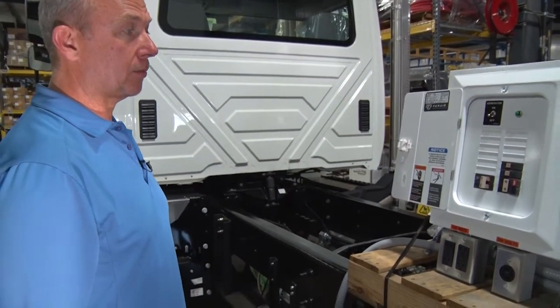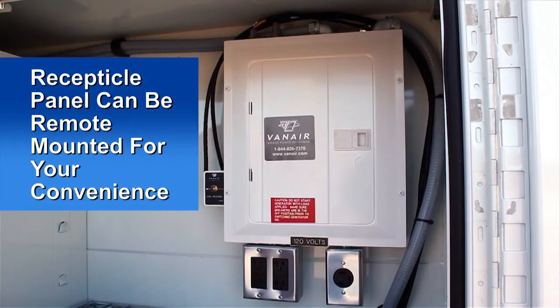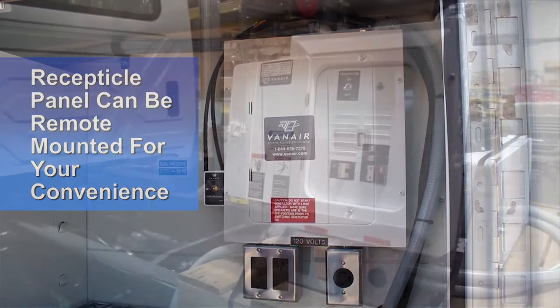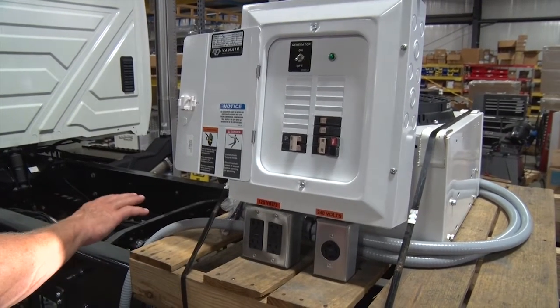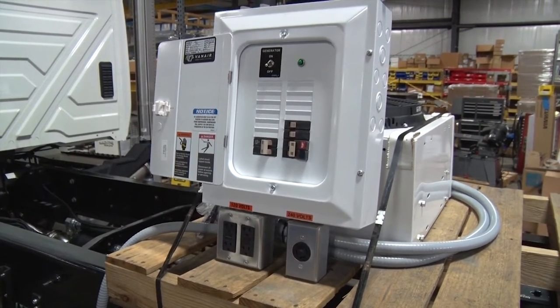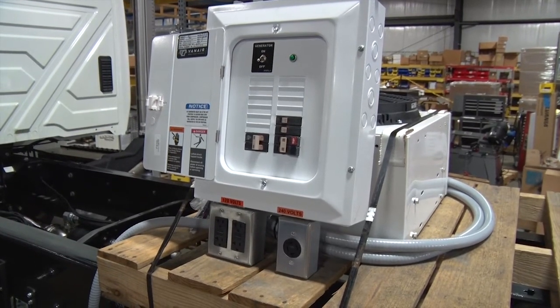Typically a service body, you would put this into a body compartment near the rear of the truck or on the curbside, wherever they're going to be working on the side of the road at. You can also pull outlets out of these and actually wire outlets around the side of the body so they would have electricity on all four corners of the truck bed if that's needed.